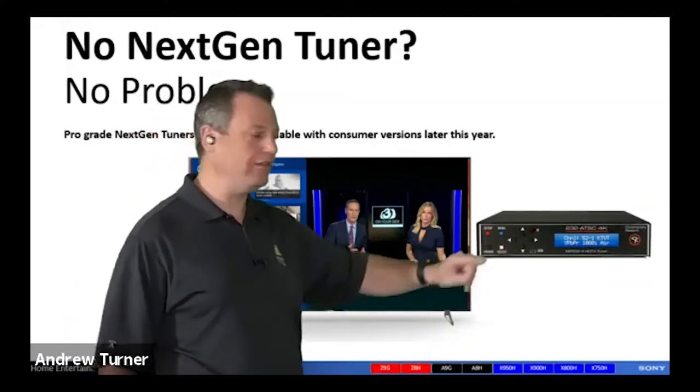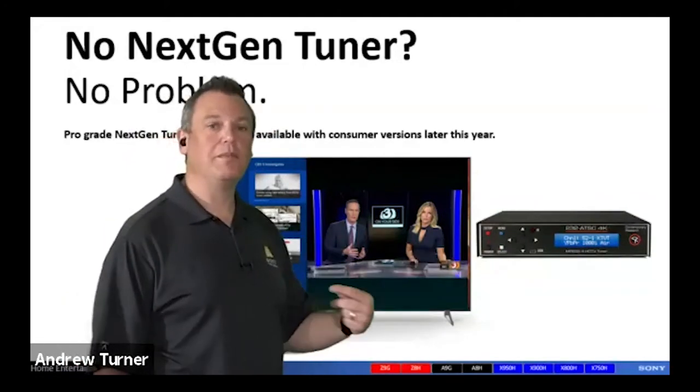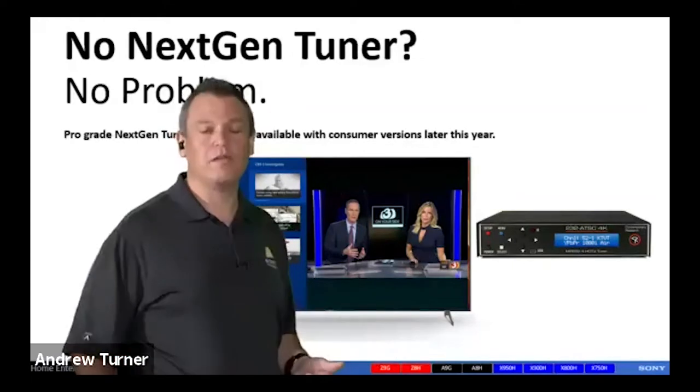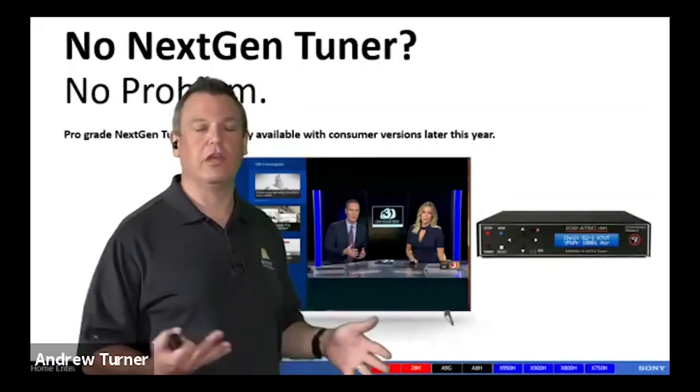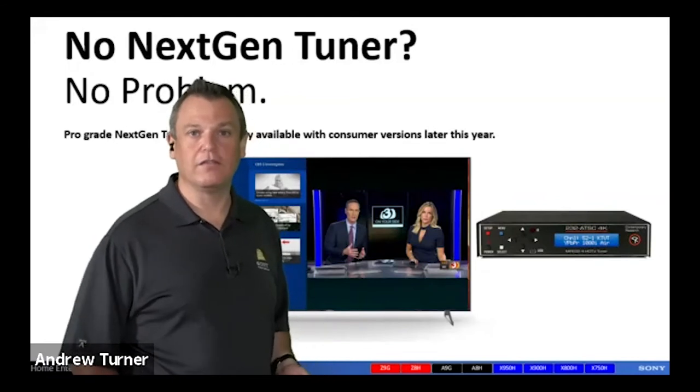Now today, this is a pro level tuner. It's about $900, but there are going to be third party tuners coming on the market here, probably by the end of the year, that are in that sub $200 price range, something very consumer friendly that we can add to other TVs.